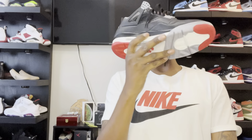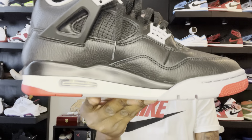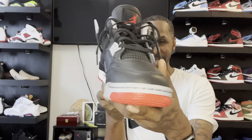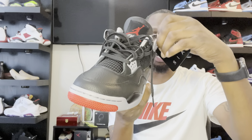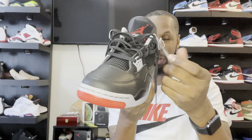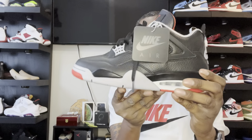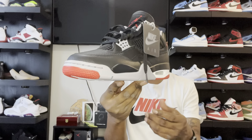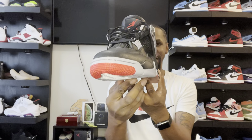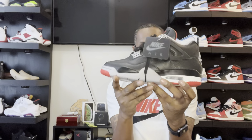Oh my god, that new shoe smell is amazing on these things, man. These Jordan 4 Reimagined Breds, man. These things are tough, bro. Ain't no way in the world I could have passed up on these. And look at these. Take a good look at them, y'all. These were a must have.